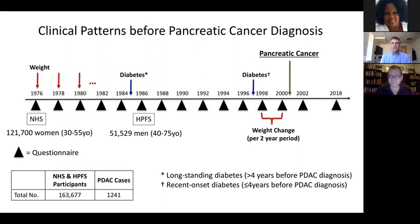And one of the benefits of this type of approach, among quite a number of benefits, is that you have repeated measures of many different types of exposures. One of these can be weight. So every 2 years for decades, you actually know what someone's weight is, based on the information they return. And you also know when they got diabetes. Was that a long time before their pancreatic cancer, the classical risk factor of long-standing diabetes, or was it very close to the time of their pancreatic cancer? Because you get medical records and can understand the timing of when diseases develop in relation to one another.